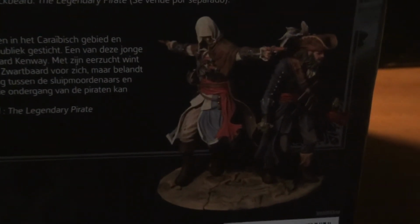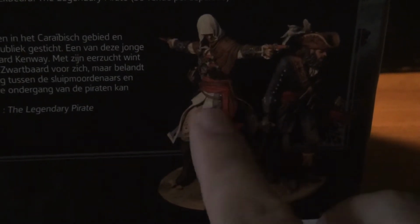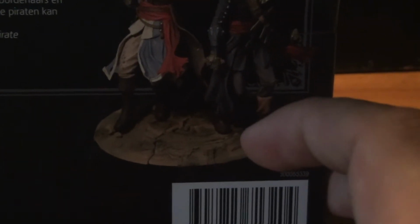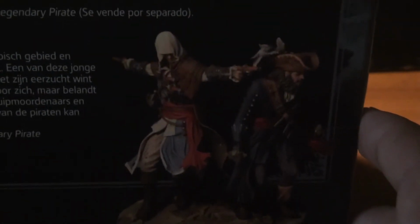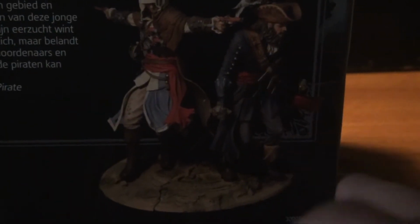And what they actually show are the two figures in this wave. You've got, of course, Edward, and the Blackbeard figure. I didn't see Blackbeard yet. I think he's coming later this year, but Blackbeard looks pretty cool as well. They can both be assembled into a diorama stand, which looks very cool. So I might even ask for this particular statue for my birthday or Christmas, so I can assemble the two for a very nice display.